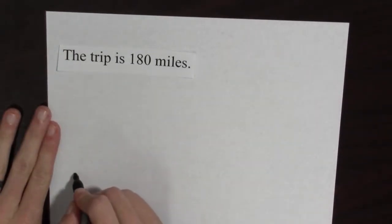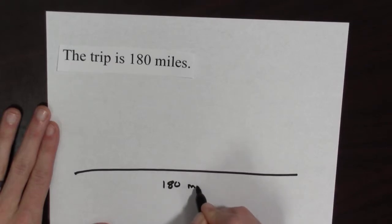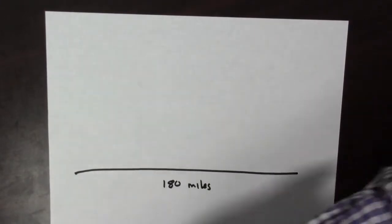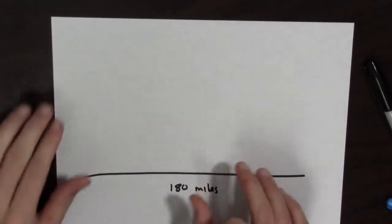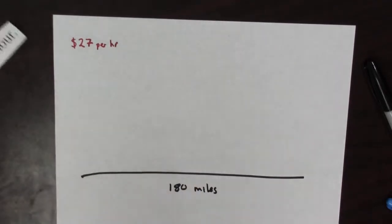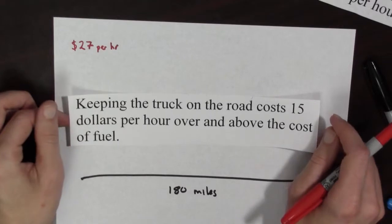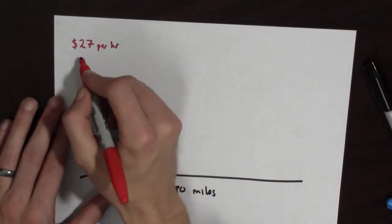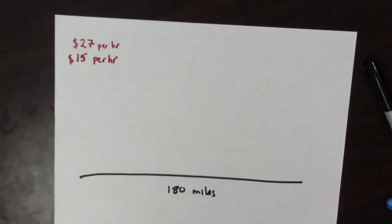So let's get our facts out and see if we can incorporate them into the picture. The trip is 180 miles. So maybe down here, this will represent the total distance, and it's 180 miles. What else? The driver team gets $27 per hour. So maybe I'll write that up here. Basically, I'm just putting my facts together. $27 per hour. And what else do we know? Keeping the truck on the road costs $15 per hour in addition to all this. So $15 per hour. These are some hourly costs.